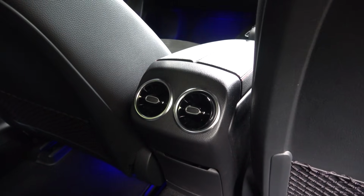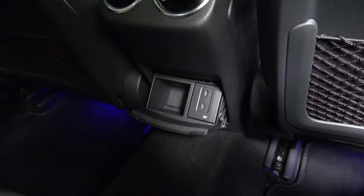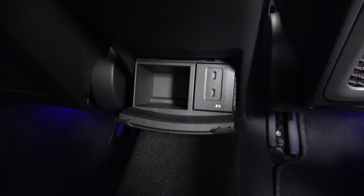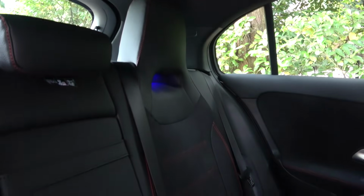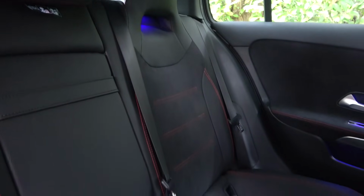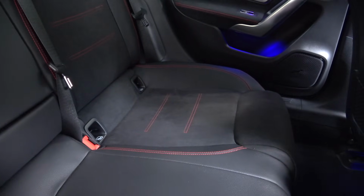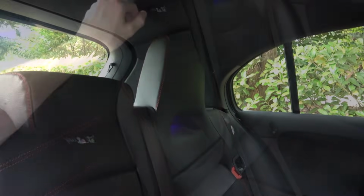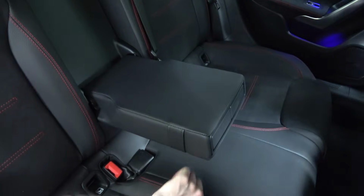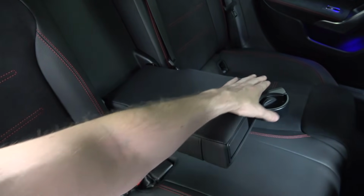Centrally, there are 2 further air vents with small storage area underneath and device connectivity. There are 2 main AMG line sport seats on either side, once again with ambient lighting towards the top. Centrally, there is also a smaller third seat, but here the optional central armrest with dual cup holders has been chosen. Now we've finished on the rear, we can focus on the car's remaining storage capacity and final features.